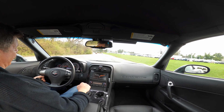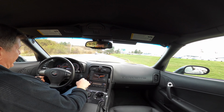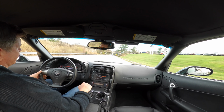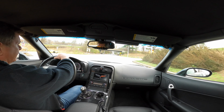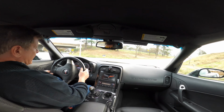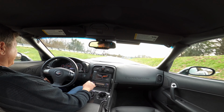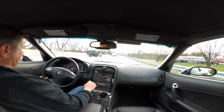Also, I may not have mentioned it, this car has a Borla exhaust. It's not outrageous, but it does give it some tone. And overall, it's got a nice sound to it. All right. These Michelin tires are smooth as silk. I know a lot of the cars I get in have the original Goodyears on them, and they can get a little hard.